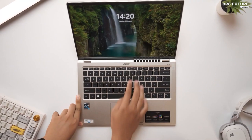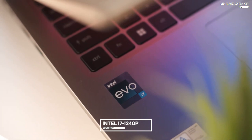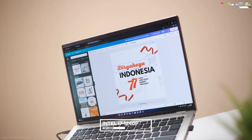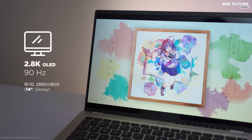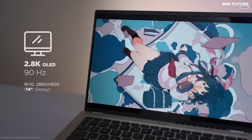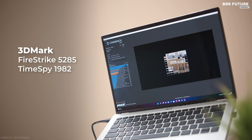The thin and light Acer Swift 3 laptop packs an Intel Core i7-1240P chip with a base clock speed of 1.7 GHz and a turbo clock speed of up to 4.7 GHz. Intel's Iris Xe graphics offer immersive visuals and power the 14-inch 2K display that supports 100% sRGB color gamut. Acer Swift 3's 16GB RAM and 512GB storage ensures smooth daily operations and fast loading speeds.